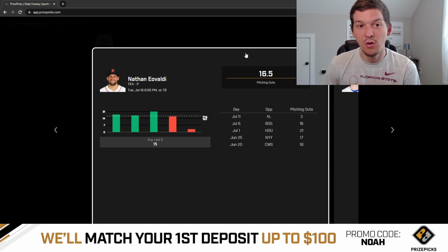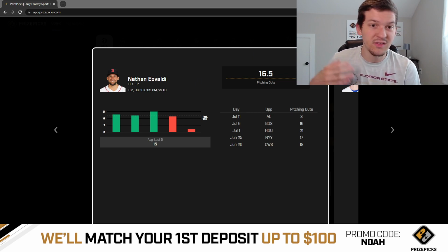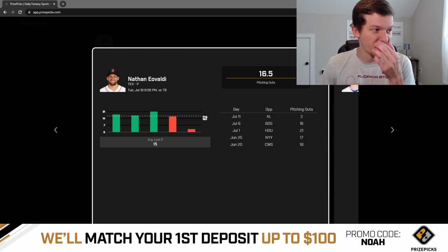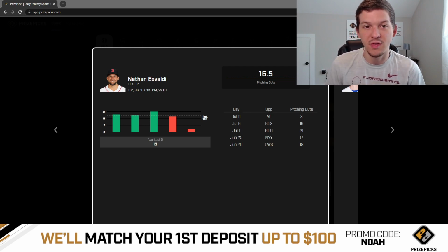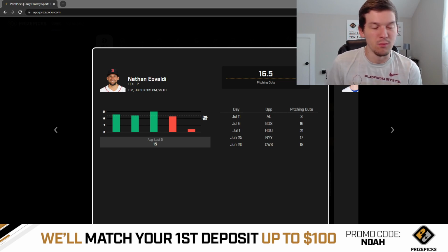This is a line that Eovaldi has also cleared in a large majority of his starts this season. He has pitched at least 5 2/3 innings, so he's gotten at least 17 pitching outs in 14 out of his 18 starts this season. There's only been 4 starts this season where he has not gone 5 2/3 innings. One of those starts, I think, was very early on in the season. It was his first start of the season against Philly. He was on a pitch count. Pretty much every pitcher was on a pitch count to start the season. Eovaldi only threw 82 pitches in that start. He would have definitely gone another inning had it not been his first start of the season.